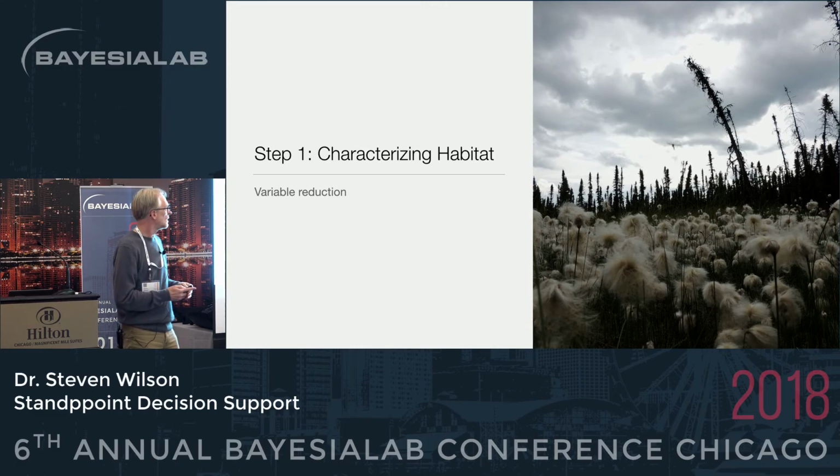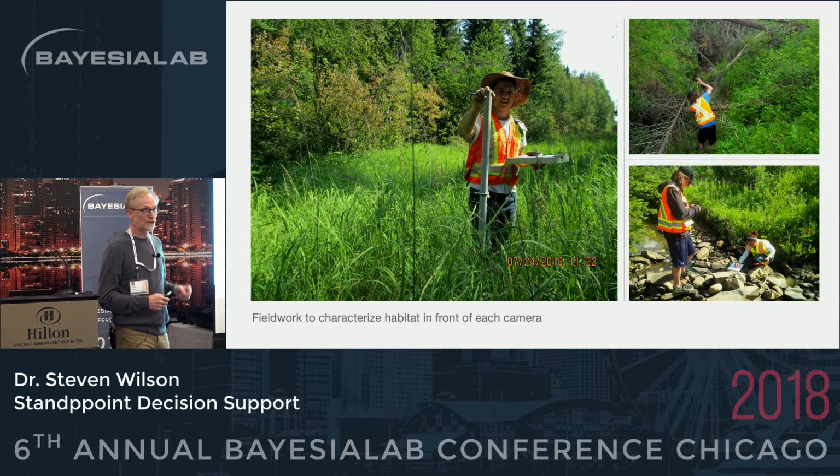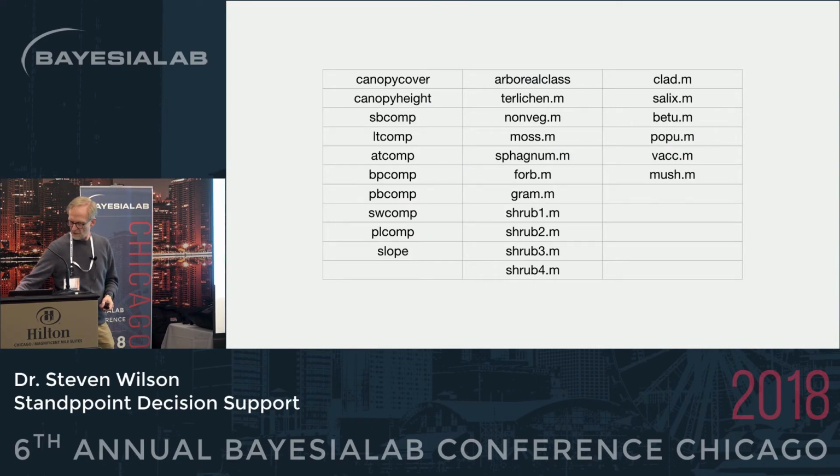So with the habitat data, what we do is we get some very poorly paid grad students, and we give them a lot of bear spray, and then we drop them in the middle of the wilderness, and they go out and stand in front of these cameras and they measure a lot of habitat variables. And it can get very hot and sunny there, and like I said, lots of bear spray. And they measure a number of different attributes of the habitat.